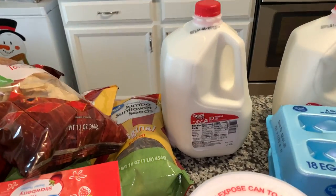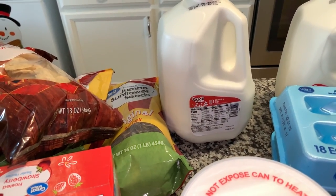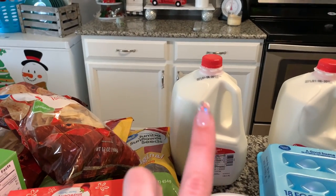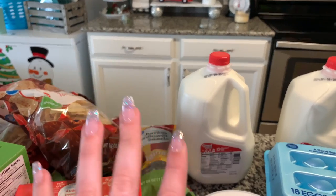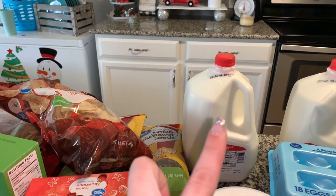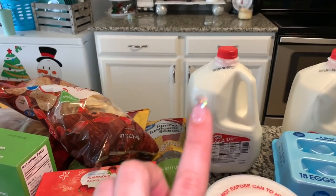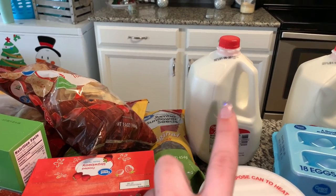I also got some Great Value milk. I always get my milk at Walmart, and usually the milk is under a dollar. Sometimes it's like $1.25 or $1.23. It usually stays within a dollar range, but sometimes they raise the price on the milk every once in a while. And today was one of those days, so it was actually $2.36.